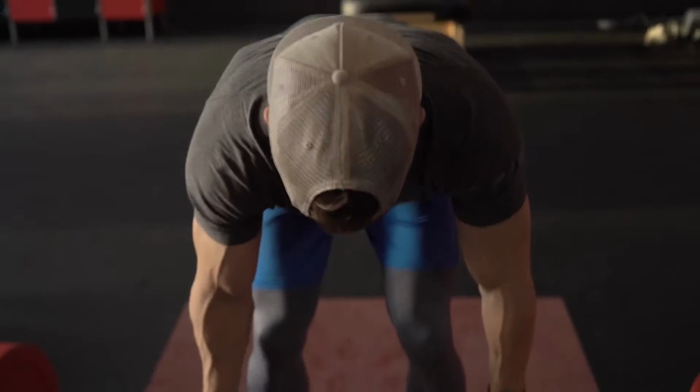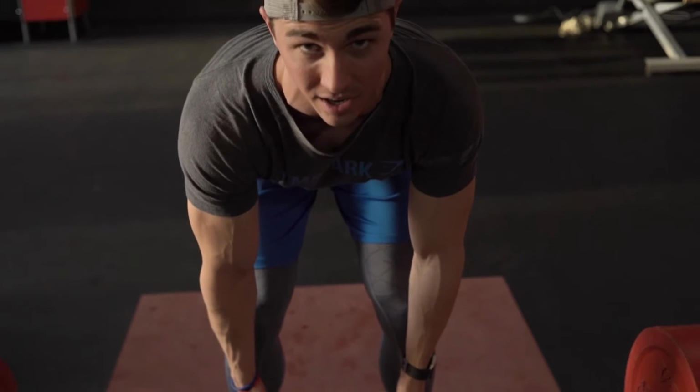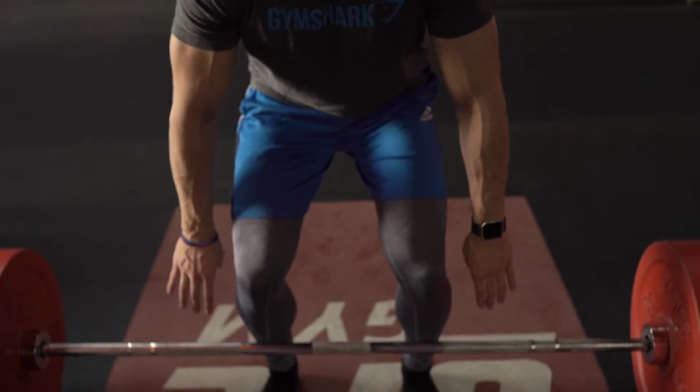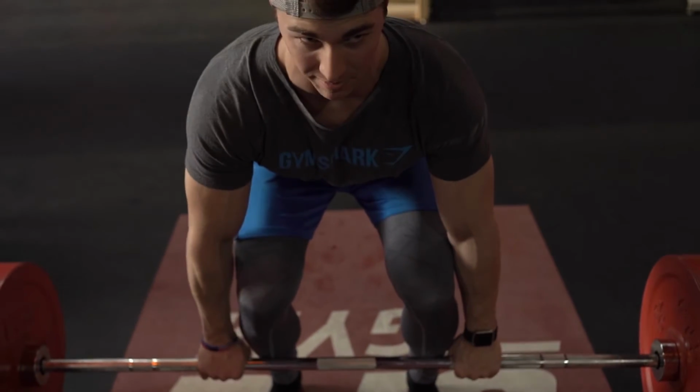So the second movement we're going to be doing today, I'm just going to do a conventional deadlift. Some of the key points I want to mention before we get started: you want to set up with the bar over your midfoot, so it's almost going to be four fingers away from your shin. Then we're going to put our arms straight down and squat down just like normal until our chin meets the bar, right here. And this is going to be our starting position.